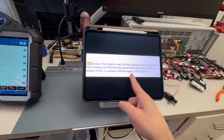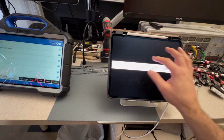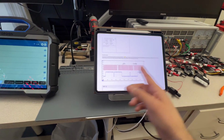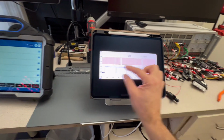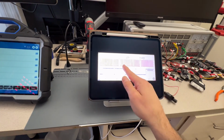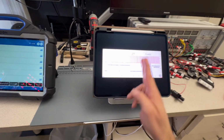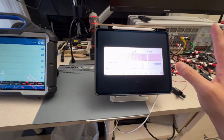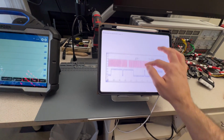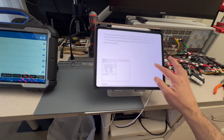If there is a problem with this signal, a DTC could set, and that is the crankshaft position sensor signal. I also have a waveform of how that signal should look, and I replicated it very perfectly: how many teeth on the crank and how many missing, and also the cam sensor signal and the correlation to it. That is just for the engine to run, and that is in running mode. Let me go back to one of those pieces of information. Those are just another PDF that I have in here.